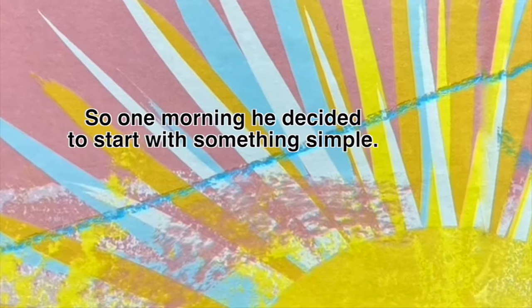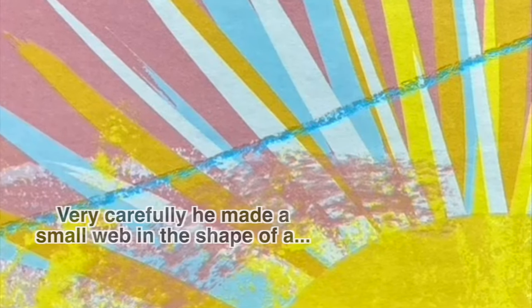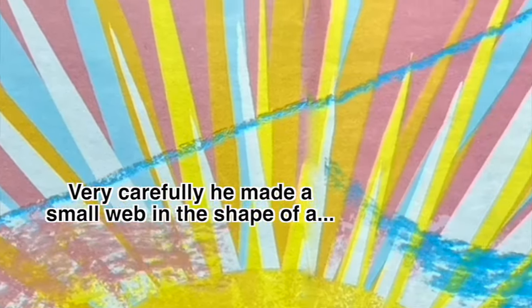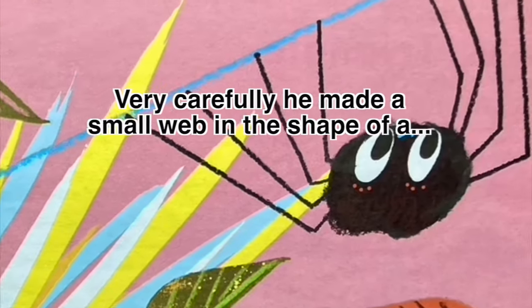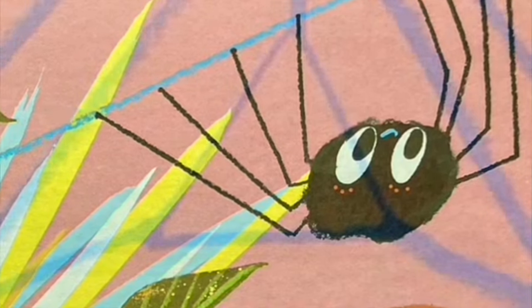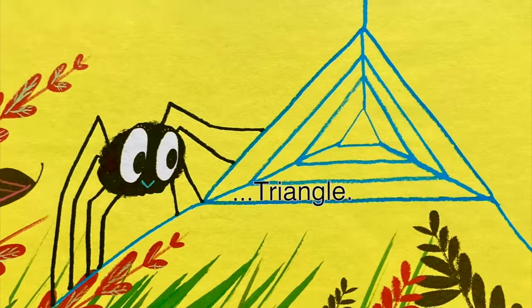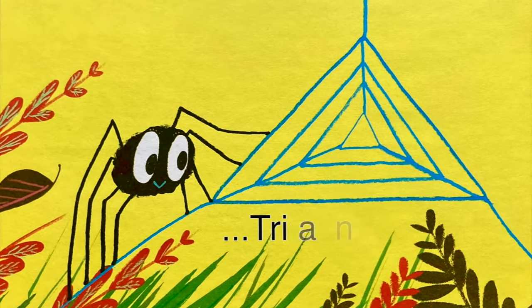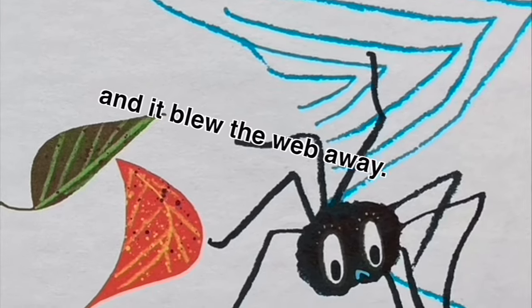So one morning, he decided to start with something simple. Very carefully, he made a small web in the shape of a triangle. Whoosh! Went the wind. And it blew the web away.